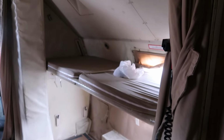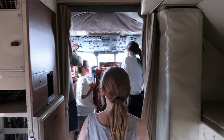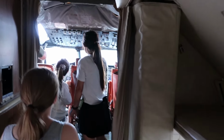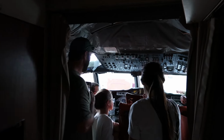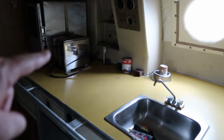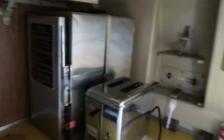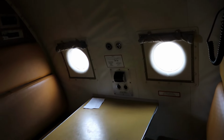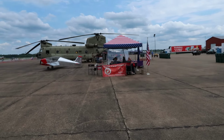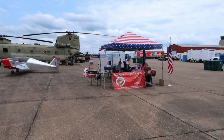And this is where I get to take my nap. But that's the cockpit up there. Here's where you can have your snack. Fix some toast. Fix a glass of water. You'll be all set. All the comforts of home at altitude. I think maybe some of these people might be friends of the guys that got me out of the mud hole a little while ago. So there you go.